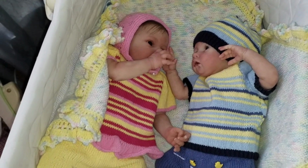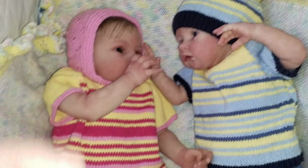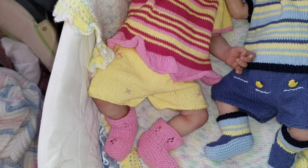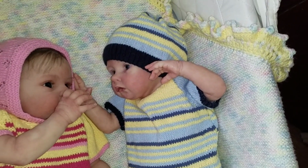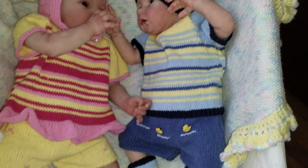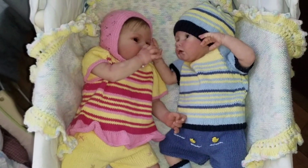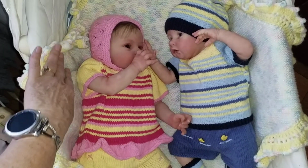And now take this off, and Kaylee and Kelly are both in their handmade little outfits. Kaylee's is in a dark pink, a light pink, and yellow. A little shirt and bonnet and booties. And Kelly is in light blue, dark blue, and yellow. And he has a skull cap bonnet, I guess, and a shirt, shorts with ducks on, and little booties right here. And these were handmade by a lady, and I don't know who she is, and I'm so sorry, but it was a gift at the Rose Doll show.